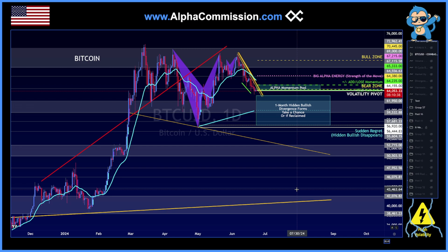Guys, I think I'm going to end this episode there. You do understand the game plan. We're looking for a breakout on this diagonal off of those 4-hour bullish divergences. See if we can recapture that momentum pool somewhere between 64,000 and 65,000 and preferably flip a 65,300 and then quickly 67,200.